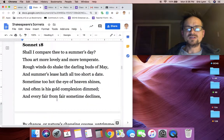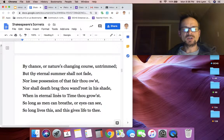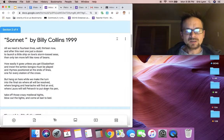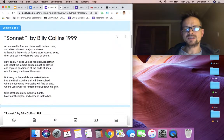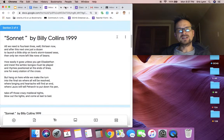Billy Collins also mentions Petrarch, who came before Shakespeare. He was in the 1300s. He says, "Laura will tell Petrarch to put down his pen." Petrarch was in the 1300s, the first person to really write a sonnet. Shakespeare in the 1500s and 1600s made it popular in English.